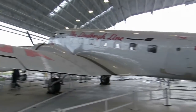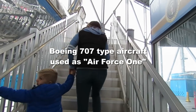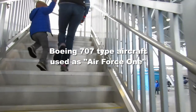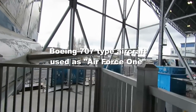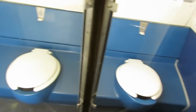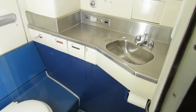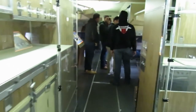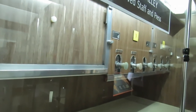More of the DC-2. Why is the big skinny one? Presidential thrones back here. Wish they were all this big. This aft galley served the staff and members of the press corps.